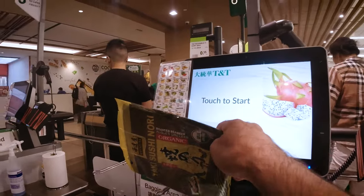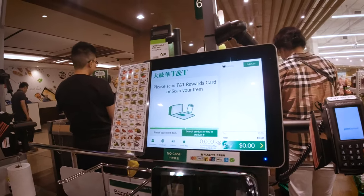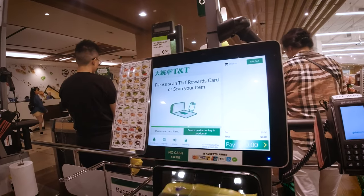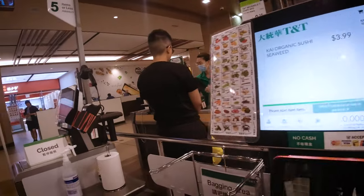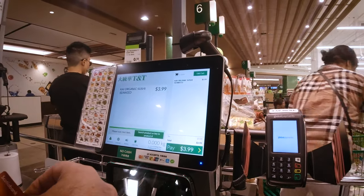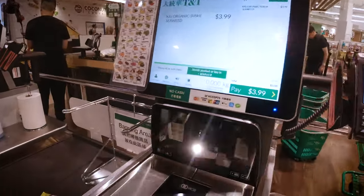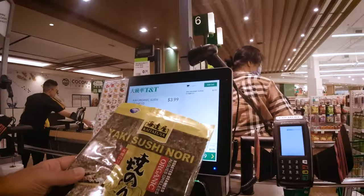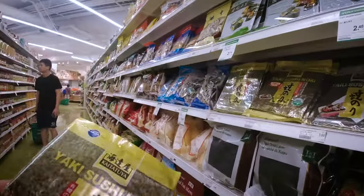Let's start with touch to start. Welcome. Please scan your first item. All right, how does it work? Okay, there you go. It's $3. You know what? I thought it was a lot more money. I think I'm gonna get another one of these. Okay, we're gonna cancel.